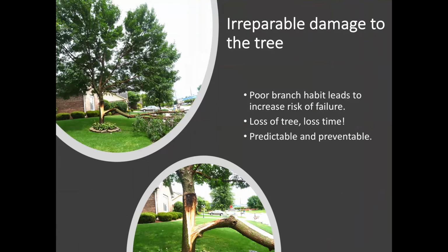This is irreparable damage to the tree. This is another tree in a neighborhood. Again, the only tree in the front yard, a very important, significant element in the landscape. And one of the things that was very critical with this is the fact that you can see that it does have that codominant. You can see the branch that failed is actually very similar in size, almost a 1-to-1 ratio of its twin here.